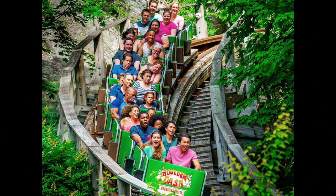Lake Compounds in Connecticut has one of the best wooden coasters out there, Wildcat. Oh, sorry, never mind. Boulder Dash, which I have heard is a bit rough, but it has new Titan track, has some amazing airtime, and a great layout throughout the woods, using the terrain to its advantage and being overall really solid.